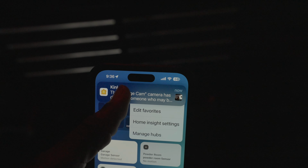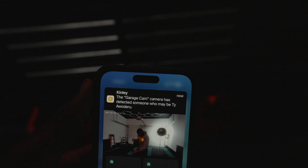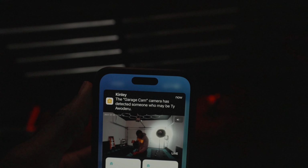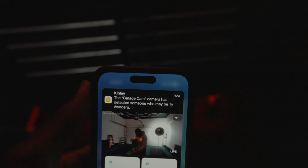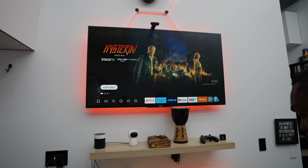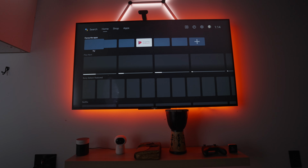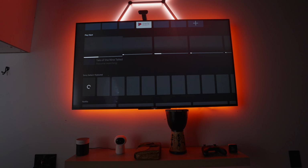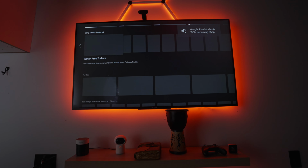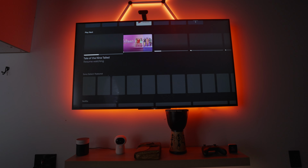It also has a 2K camera quality that works with Apple HomeKit secure video. So that way, all of your footage can be stored towards the iCloud instead of having it stored to some other third-party platform. When it comes to the multimedia in here, I have the Sony Bravia 55-inch Android TV. Although I don't use the Android TV on this TV because it is actually extremely slow and completely unusable. So to solve that problem, I've plugged in a Fire Stick to this TV.